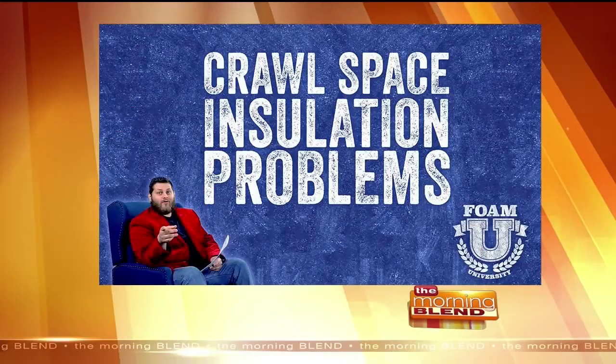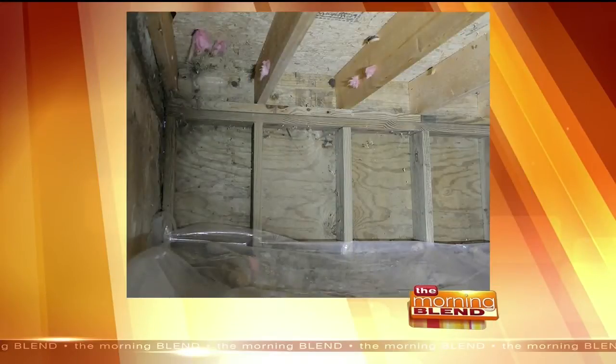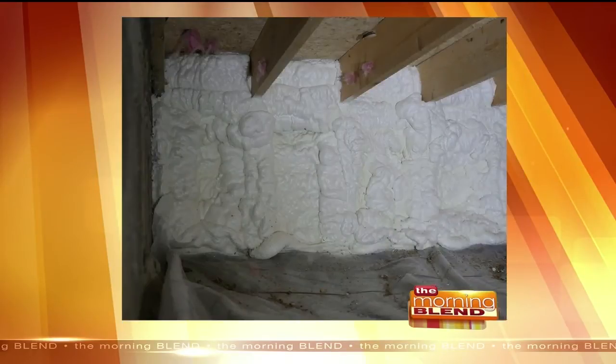Yeah, so what about if I already have insulation? Can RetroFoam then complement that insulation? It really depends on the area of the home. If it's an exterior wall, a lot of times, yes, RetroFoam can be put right in with what's already there. If it's an area that's open, such as a crawl space or an attic, a lot of times it's much better to get that old stuff out.